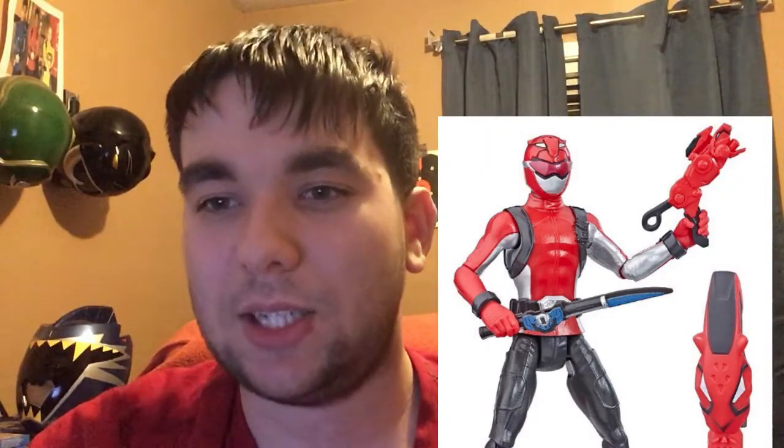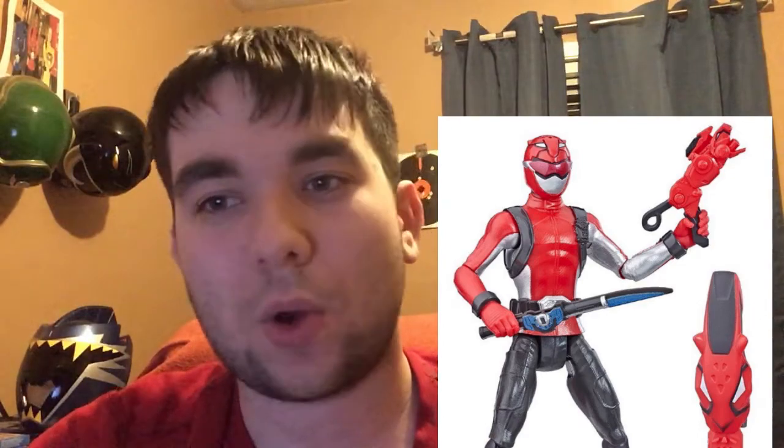The first one we have here is the 6-inch Red Ranger figure. He's got the sword-looking thing that he'll have in Beast Morphers. When that comes out, we have no idea when that season's coming out. But if we get an announcement from Hasbro during or after Toy Fair, I will probably make a news video, probably on Wednesday or Friday, depending on what day it's released.